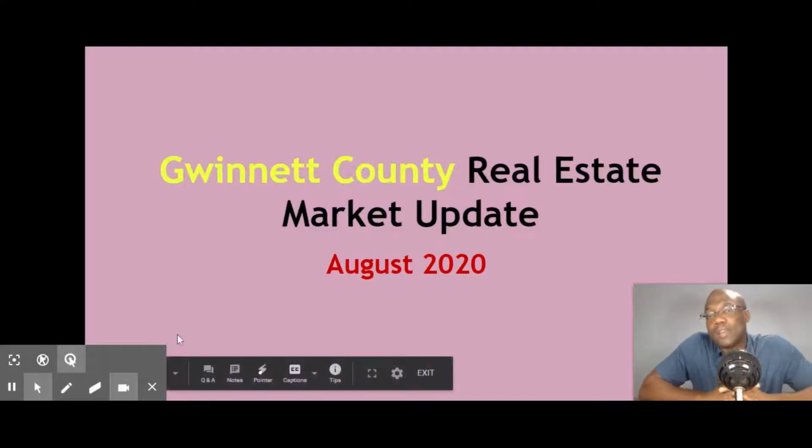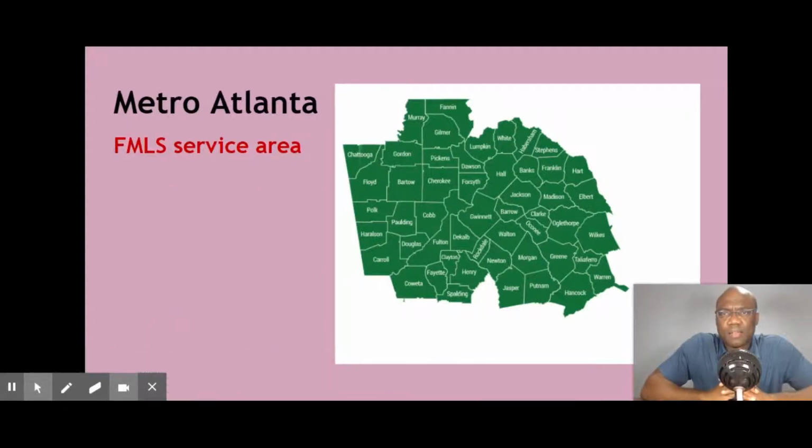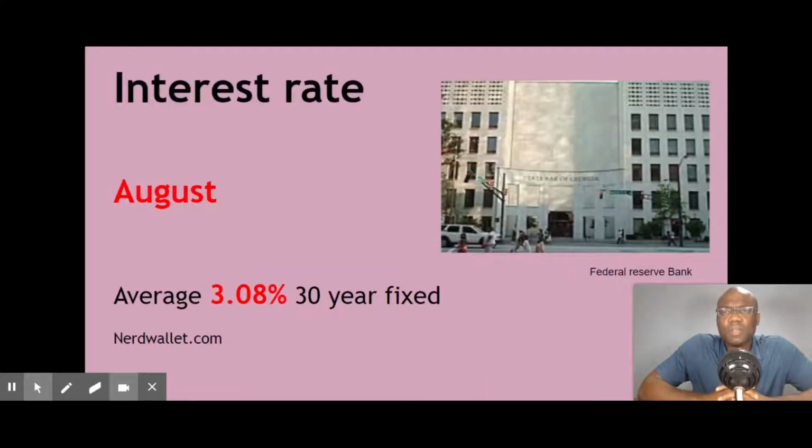Gwinnett County is one of the counties that make up the 29 county region that we call Metro Atlanta. Now, this update is a residential market update. No commercial property was involved in this data. It's just single family, detached, townhouse, and condominiums. I like to mention the interest rate because the interest rate is a very important metric for any real estate market. The interest rate for August was 3.08%, which is very good historically.